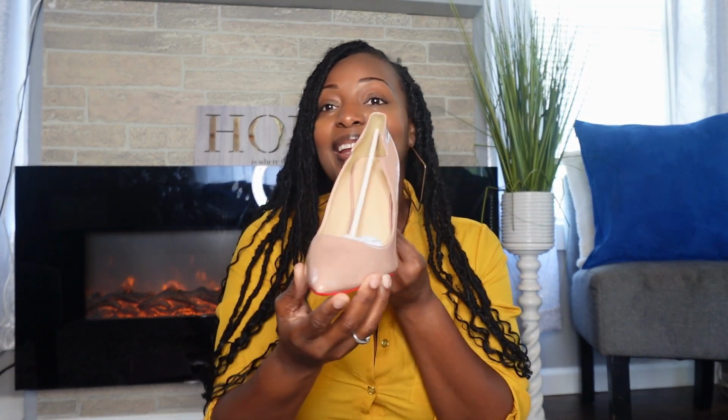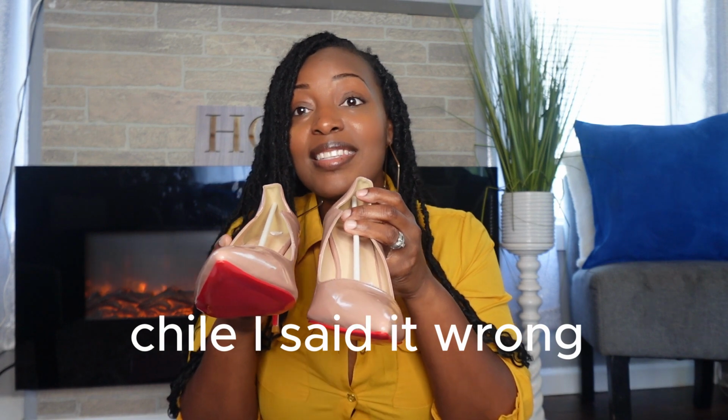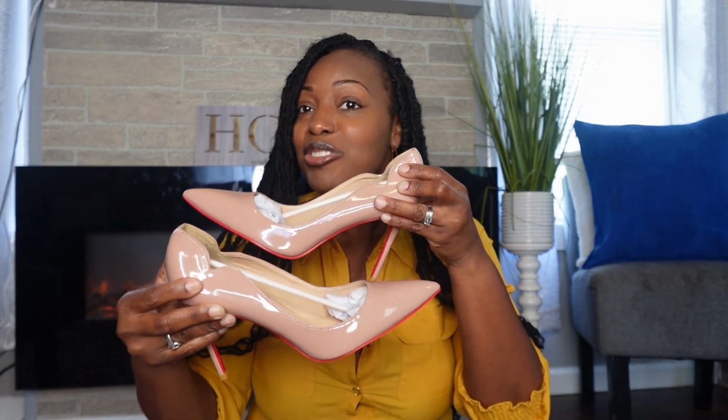These are so pretty, you guys. Let me show you the other one so you can see the other. Show them in a pair. Look at these. They are so pretty. And I'm just excited about the red bottoms. Y'all, they're giving me the Christian Louis Vuittons. This is the vibe that it's giving me. These must be a dupe of those. I'm not for sure. But these are so pretty, you guys. I really like these shoes. So let me just show y'all what they look like on.